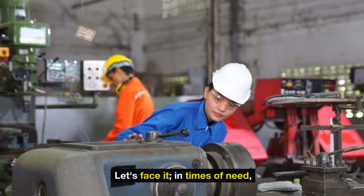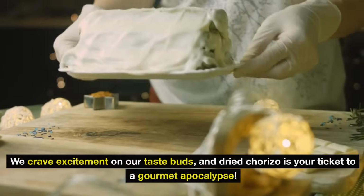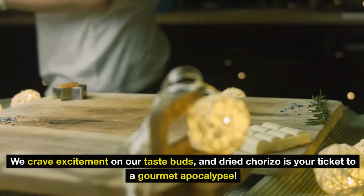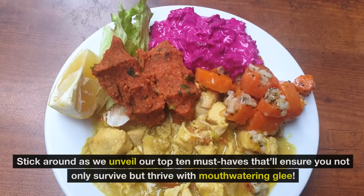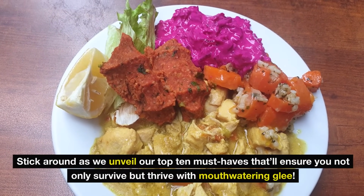Let's face it. In times of need, we crave excitement on our taste buds, and dried chorizo is your ticket to a gourmet apocalypse. What's up next? Stick around as we unveil our top 10 must-haves that'll ensure you not only survive, but thrive with mouth-watering glee.